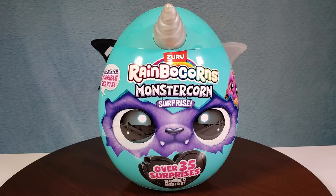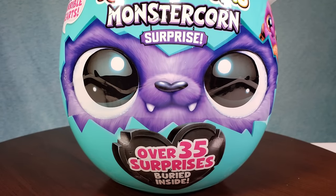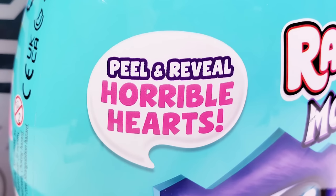You guys can see it's got the white horn here, and it says Zuru Rainbocorns Monstercorn Surprise, and you got the picture of some cute looking thing with fangs. I don't think so. And you got over 35 surprises buried inside. That's cryptic. Well, I'm the Crypt Keeper. Time to open it up, and it says peel and reveal horrible hearts. Oh, this is getting just more frightening, man.